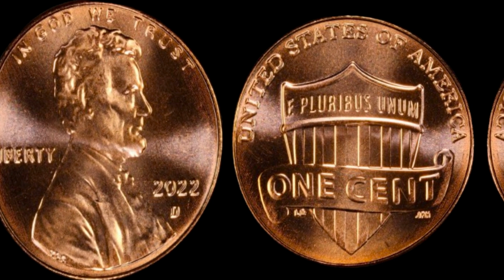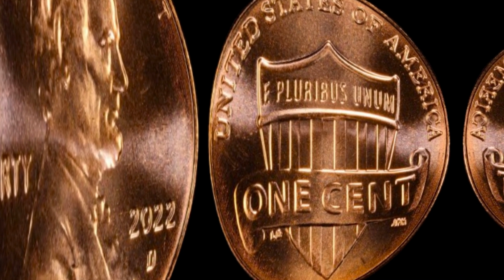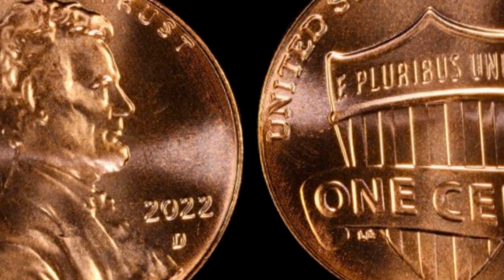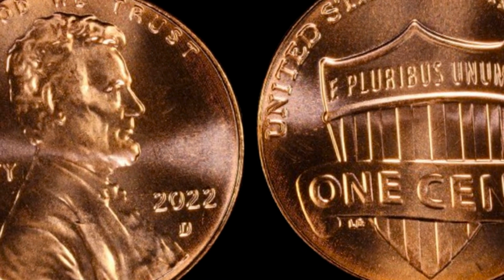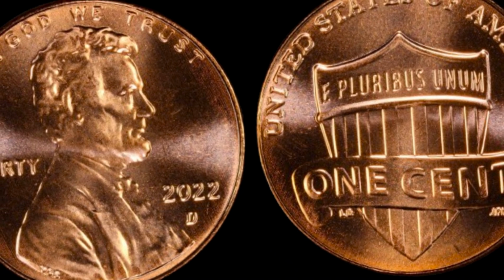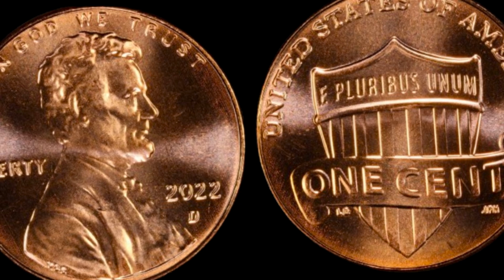Check if the design is off-center or if there is any extra metal around the edge of the coin, which could indicate an off-metal strike. An off-metal strike will often result in a coin that weighs differently than a standard penny. A regular penny weighs about 2.5 grams, so if yours is noticeably different, you might have an error coin on your hands.